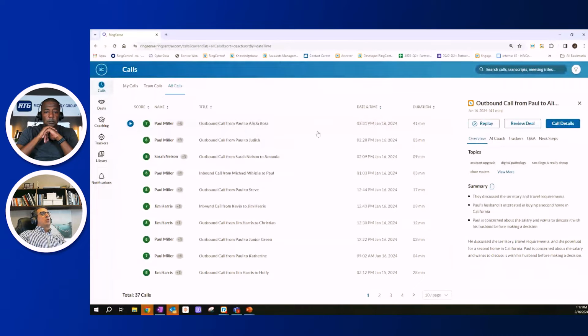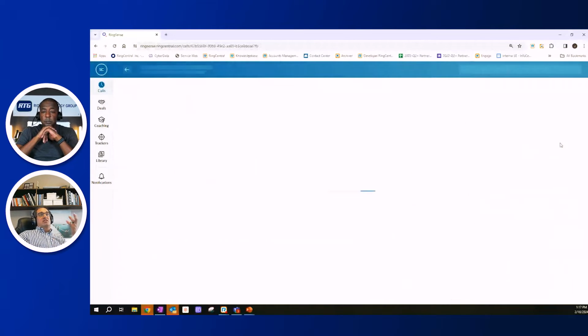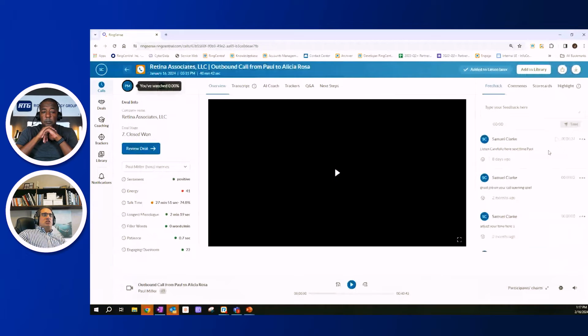It was an outbound call to Alicia, right? The date and time of the call, the duration of the call. And you can see if I click on it, it gives me all this summary all over again. It's going to give me all this information over again. But what I'm going to do is look at a real detailed view of this call. If you saw one of our other videos, this screen may look familiar, but this is the more detailed version of what we were saying.